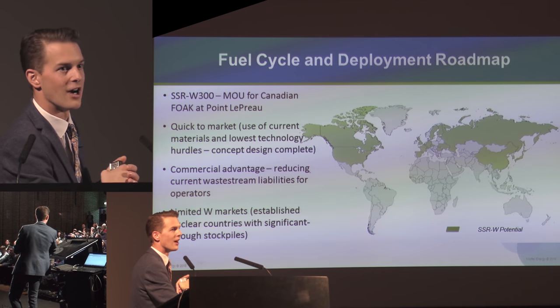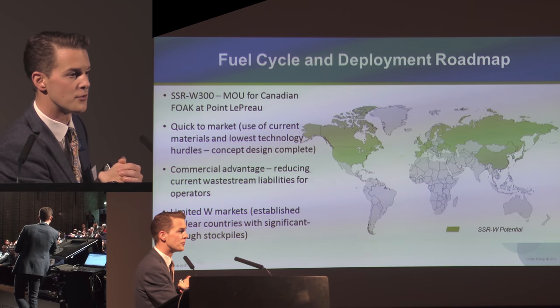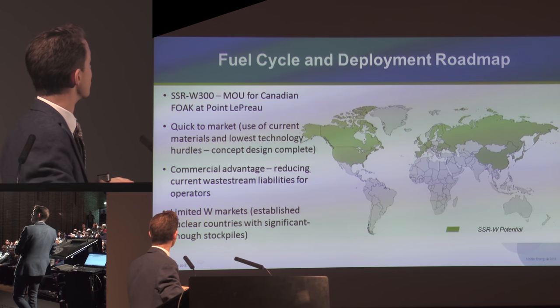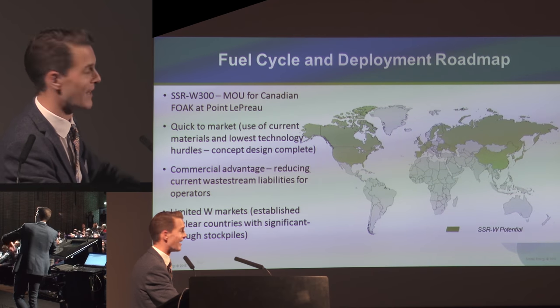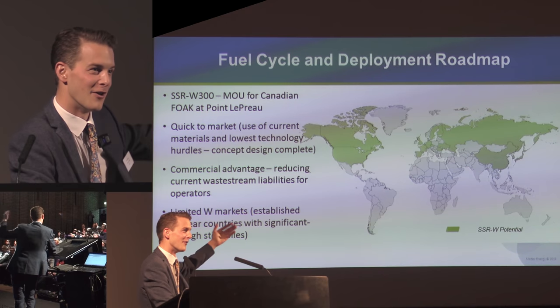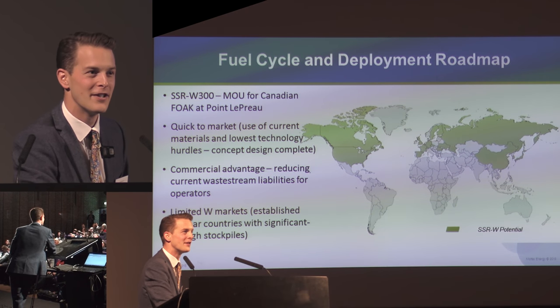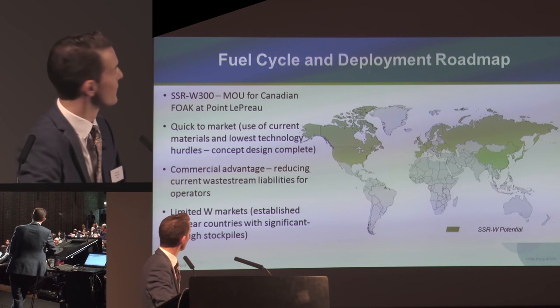Clearly, there's a limited market for this. So we're looking at people with tens of tons of refined waste, hundreds of tons of oxide fuel waste to actually be able to install waste burning reactors. Now, Mark, please don't feel offended by the plot there if I haven't noted your country in the right color. It was only meant to be illustrative of the kind of markets where you can find the fuel for the SSR-W. So clearly fuel can be moved around.